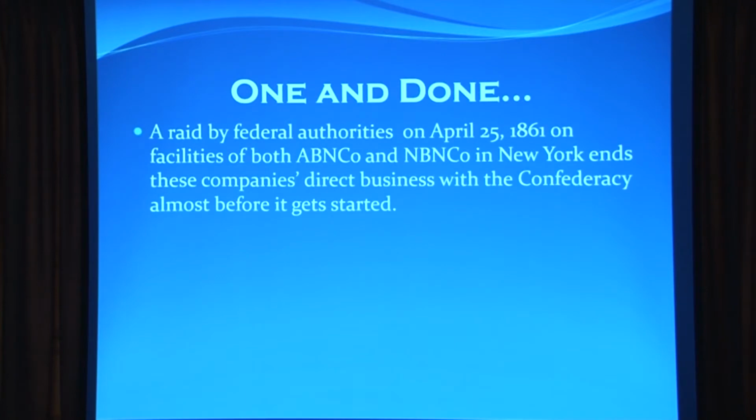This turned out to be a one and done type of business though, because on April 25th, 1861, federal authorities raided both the plants of the American Banknote Company and the National Banknote Company, confiscated the plates and everything else that was still in process when they entered the premises on April 25th. The story, which may be apocryphal, maybe not, is that the last shipment of 1,000 sheets made it out of New York City's harbor about 30 minutes ahead of the federal authorities.